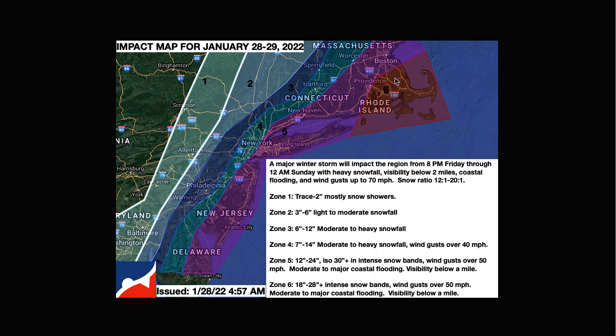And then Zone 6 is where, well, this storm really matures and you get some very strong lifting, and you're talking about 18 to 28 inches plus. So I'm not going with the insane totals that the NAM was showing, but you can see the potential here. It's a crippling snowstorm for basically the coastal plain here.